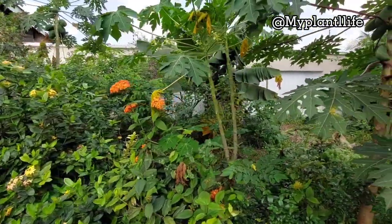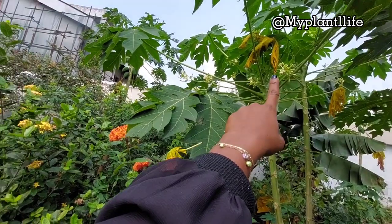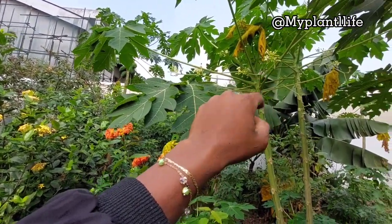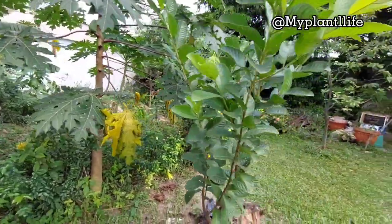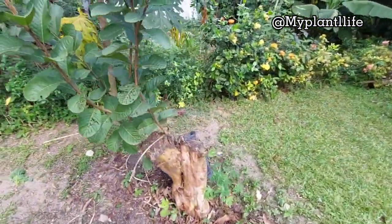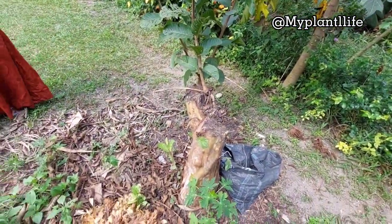And you have it all over. Look at your banana. Nice. Look at your pawpaw. This is the male pawpaw. That just gives you only flowers. Yeah, it won't give you. Have to cut it. Yes, then this is the female. Oh, look at your guava coming back to life. It's still there. I removed many of the shoots. I just left this one.